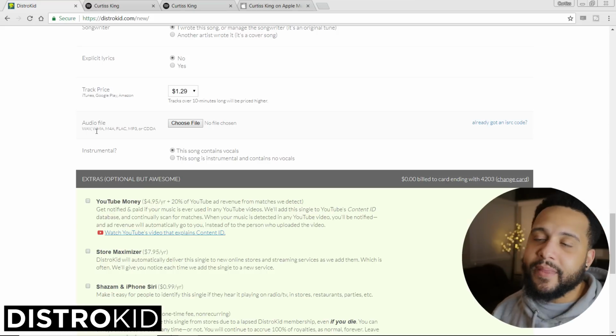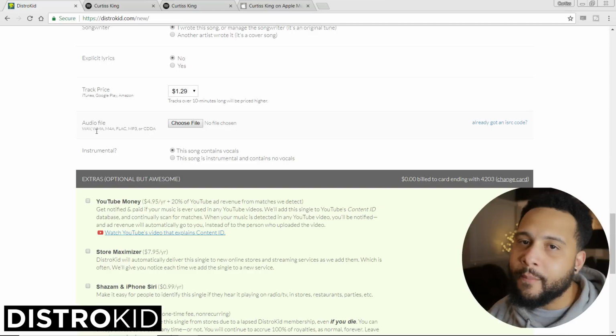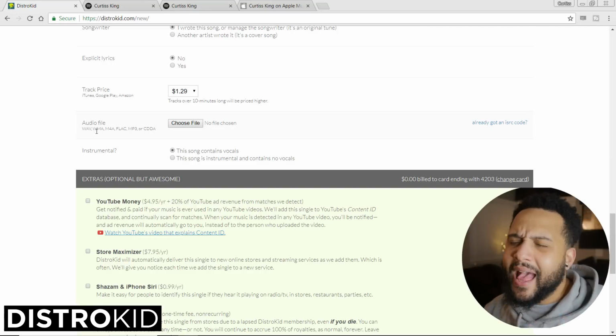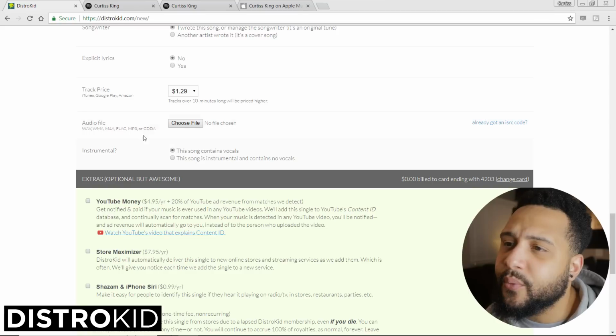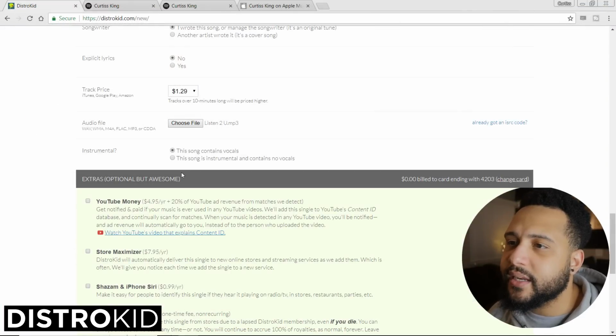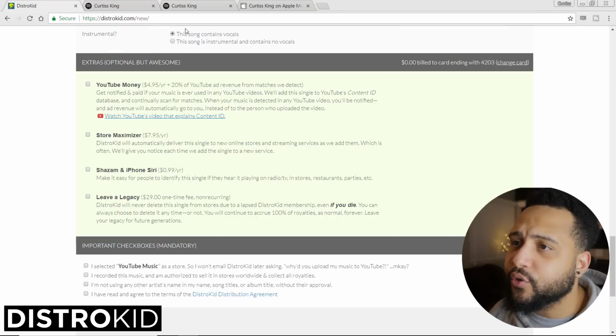Next section. Now, something that's also different about DistroKid is they allow you to upload multiple formats. Generally, the websites that I've used before, they said only upload WAV, and that's understandable because WAV is the best format, but sometimes you don't have access to certain things. And that being said, we're gonna go ahead and just upload this. I'm gonna click it. Boom, Listen to You. Next section, it's gonna ask you, is this an instrumental or does it contain vocals? This song, of course, contains vocals, so we click on that.